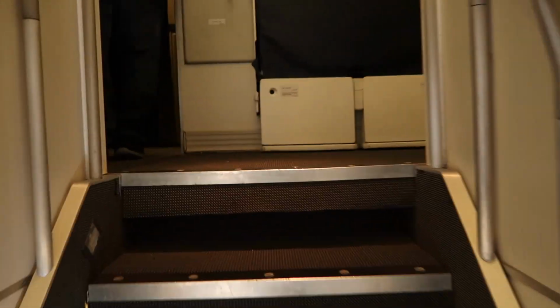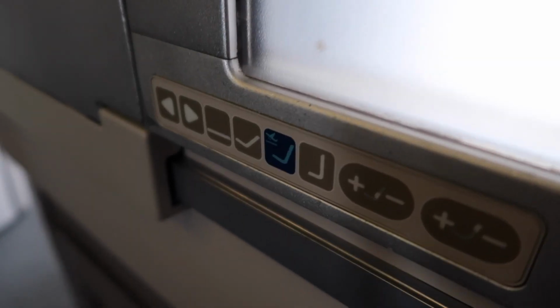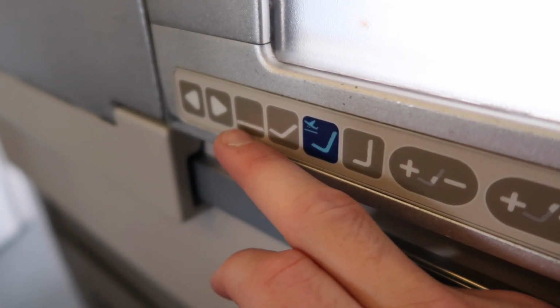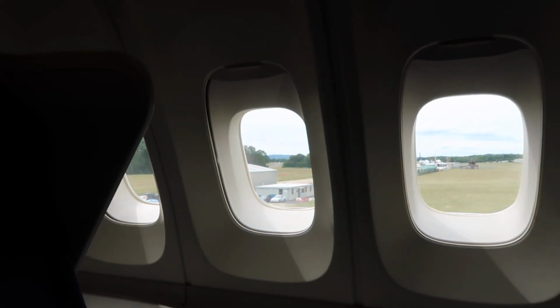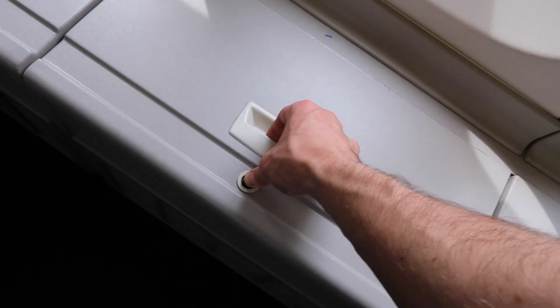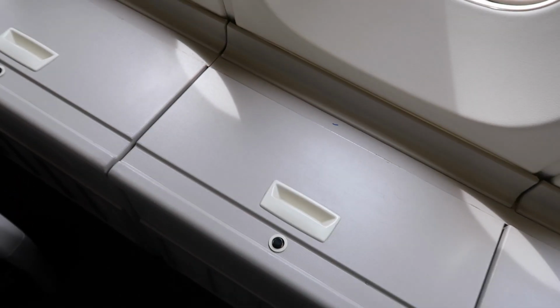Heading upstairs on a plane. Just been looking at the controls here. So you've got sitting upright, recline, and you've got your bed. And then you sat upright again for takeoff and landing. You've got your lumbar support and your head support as well. And we're on the top deck here, so probably about 20 feet higher up. So we've got some cargo room as well. Just two of you? Just two of you.